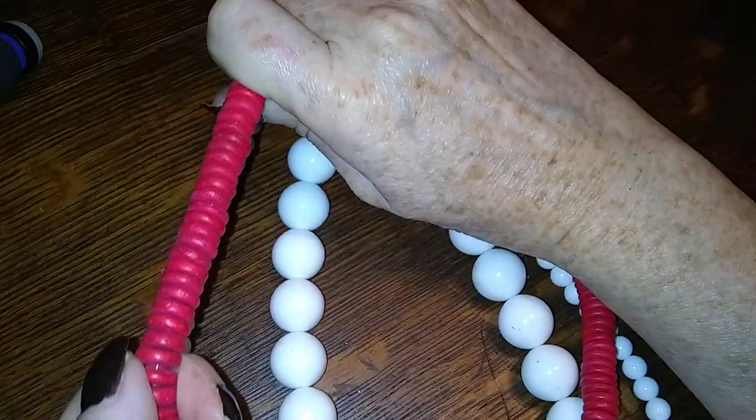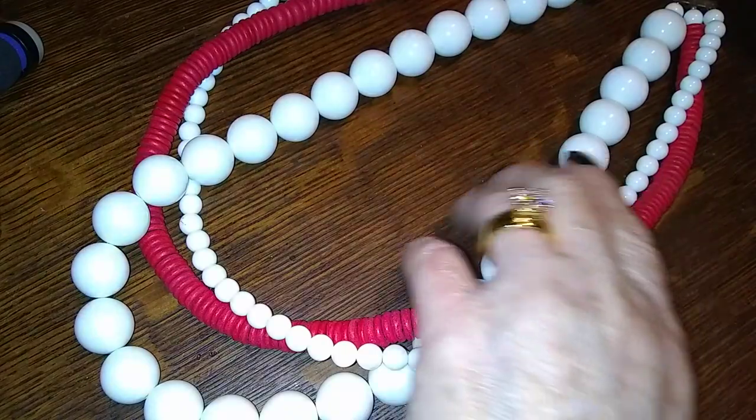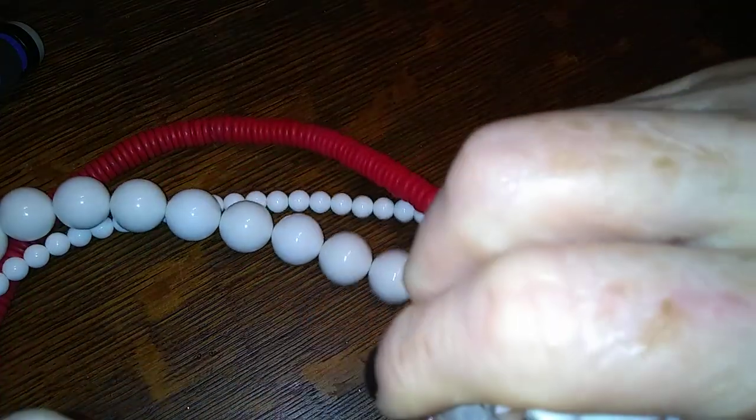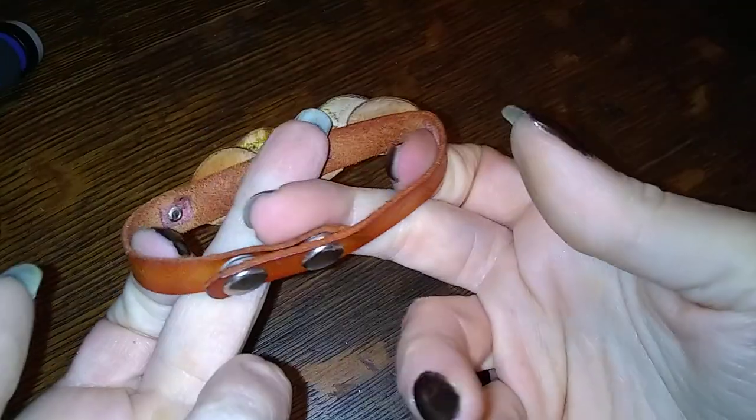Alright, here is red wood with white plastic. That is an interesting one, and I don't know, the clasp doesn't look right on it. Looks like it should have a different clasp. Here is a little plastic blue with silver in between. Kind of reminds me of the Napier type. Here is a little leather bracelet. Two snaps. Kind of cute.